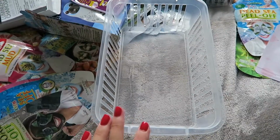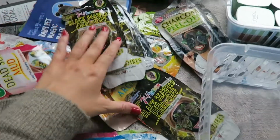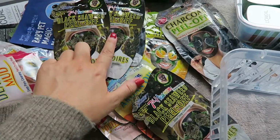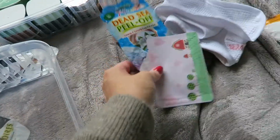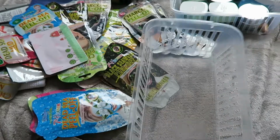This next basket is for sheet masks and masks that are in packets. I have quite a lot of these. I think I'm going to organise them so that the same ones are together, but I've got quite a few different sheet masks and stuff to go through, so this is what I'm going to put into this next basket.